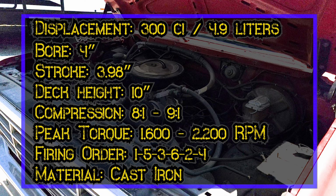The firing order for the Ford 300 is 1-5-3-6-2-4, which is a standard configuration for inline-six engines. This helps in maintaining a smooth and balanced operation. The block is cast iron, contributing to the engine's considerable weight of around 500 to 550 pounds. Despite its heft, the 300 is valued for its ability to withstand extreme conditions and heavy loads. The engine is equipped with a 2-bolt main bearing cap design, although some heavy-duty versions featured a 4-bolt main configuration.